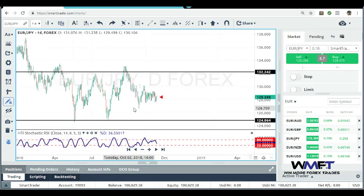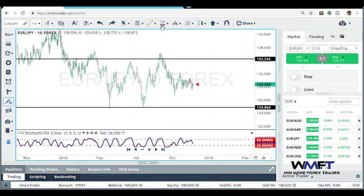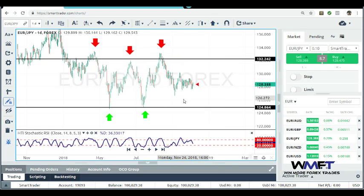So what we're going to do here, all we're going to do is sell resistance. We're going to sell and sell and sell, and as support, we're going to buy it, buy and buy. So that's very simple. We're just going to sell resistance, and we're going to buy support.